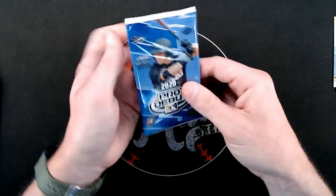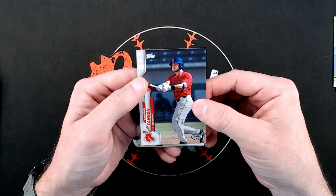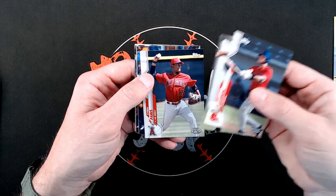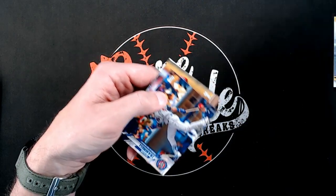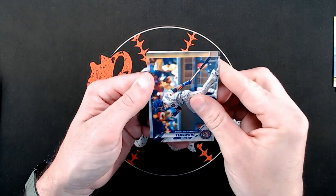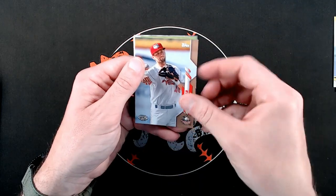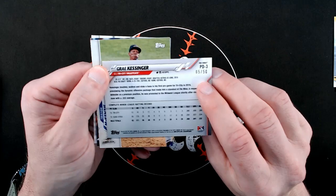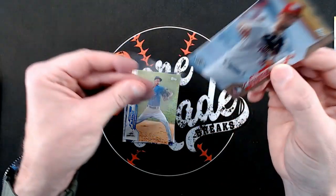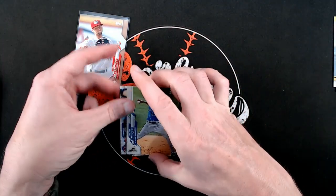Third pack. Let me know if you guys have opened much of this and your general thoughts of it. Cameron Cannon, Brian Rocchio, Kyron Paris. There is Taylor Trammell, and looks like we're going to have our first numbered card. I believe it's going to be gold. Let's see who we've got here. So we've got Gray Kessinger, gold. Oh, that is numbered out of 50. Here I was expecting to flip that thing over and see something out of 2020. So nice gold card, Kessinger out of 50, the first numbered card.